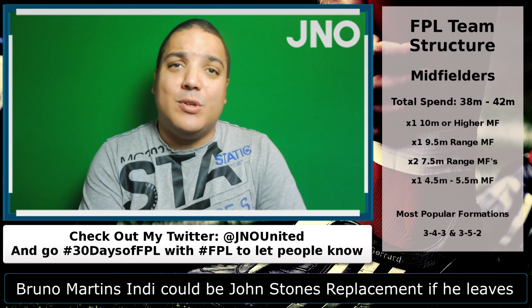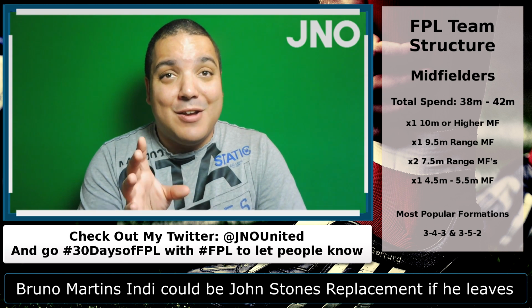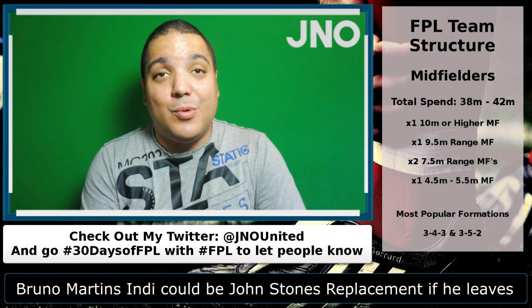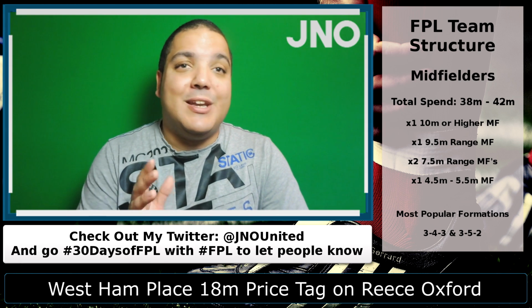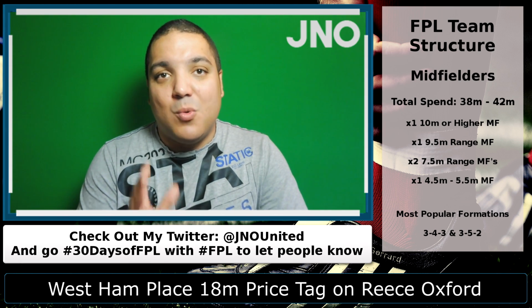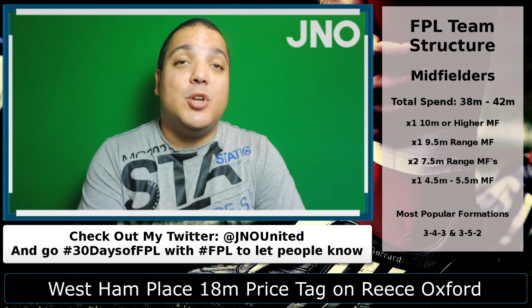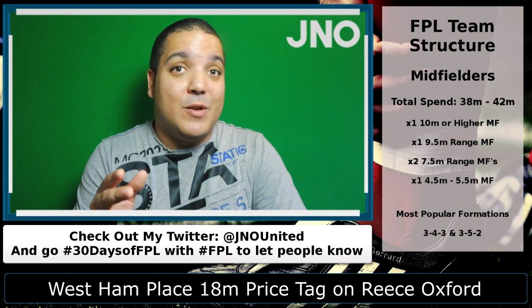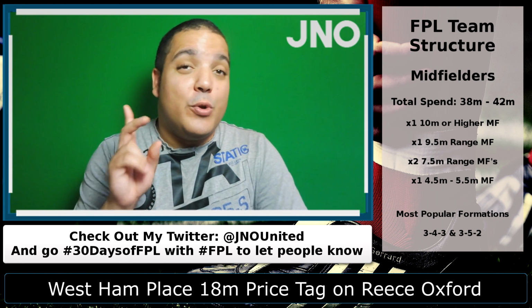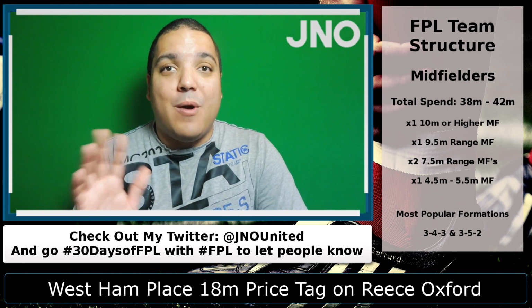Then you can go for what is called a breakout midfielder, which is players that are doing better than their value suggested they would do at the start of the season. Mahrez is a prime example of that last year. You didn't need 2 elite midfielders when Mahrez was clearly the best midfielder to have. So you can either go with 2 elite and 2 breakout midfielders, or you can go with 1 elite and 3 breakout midfielders, depending on how well these breakout midfielders are doing.